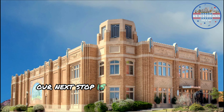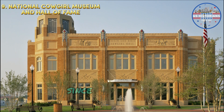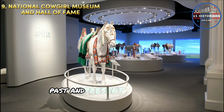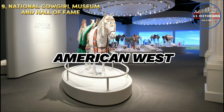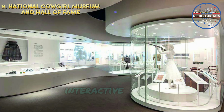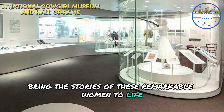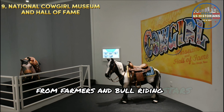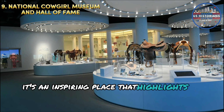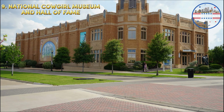Our next stop is the National Cowgirl Museum and Hall of Fame. Since its founding in 1975, it has been celebrating women, past and present, of the spirit of the American West, who have shown amazing bravery and pioneering strength. Interactive displays bring the stories of these remarkable women to life, from farmers and bull riding stars to artists and writers. It's an inspiring place that highlights the often overlooked contributions of women in the West's history.